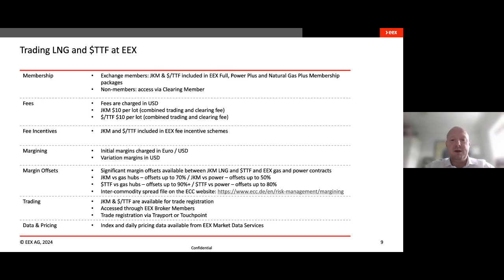If you want specific details on the margin offsets that are available between the different contracts, then ECC publish that information daily on their website in their intercommodity spreads file, and you can download it and look at exactly the specific contract combinations that you want to see and the expiries, and understand exactly what the margin offsets will be for the trading that you're doing.